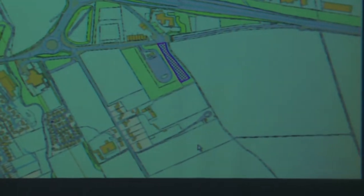So you've got the A14 here, the business units, the County Council Recycling Centre, the Veterinary Investigation Centre here. The public right-of-way lies to the east of the site. This is approximately 5 metres from the site boundary. And to the south of the site is a golf driving range and countryside, which runs down to the nearest residential properties in Rushbrook Lane.